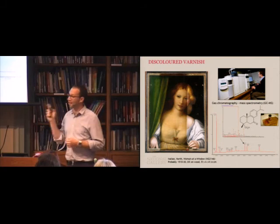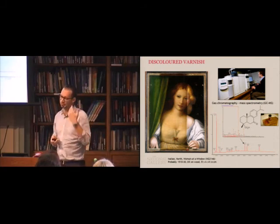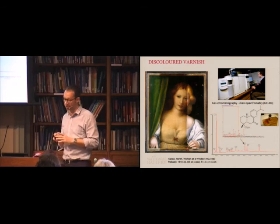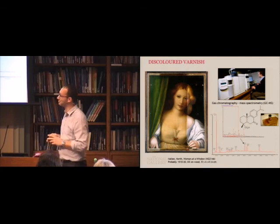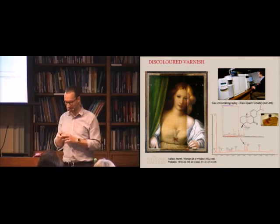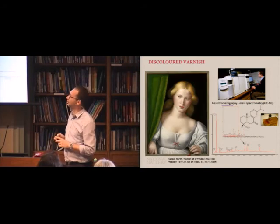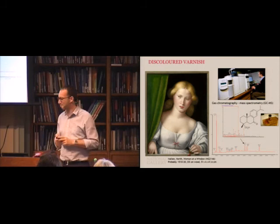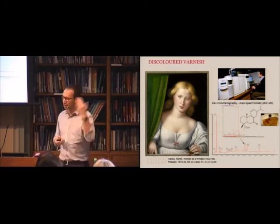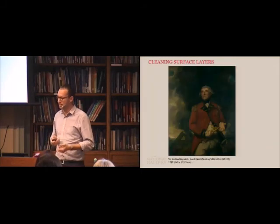It's not just the varnish. There is a retouching on this, which was likely done by Victorians who were much more prudish. So you'll notice she's got big doughy eyes. Her hair colour's changed, and you probably wouldn't take her home to your mother. So in that cleaning process, you don't just take off the varnish, you often take off old retouchings.